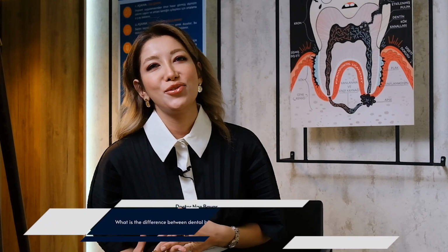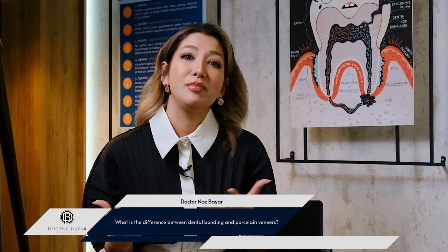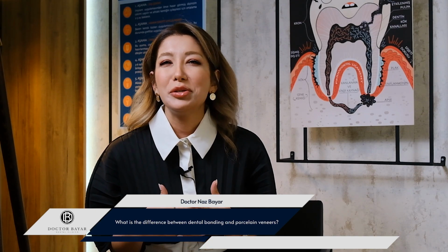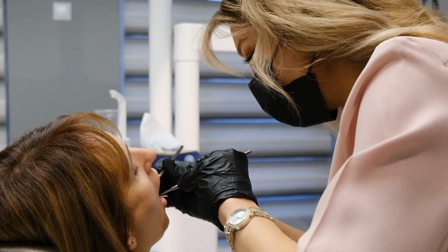Patients usually get confused about the options to get a new smile, and we cannot actually blame them because there is a lot of information out there about dental bonding and porcelain veneers. But one of the main differences between them is the longevity of it.